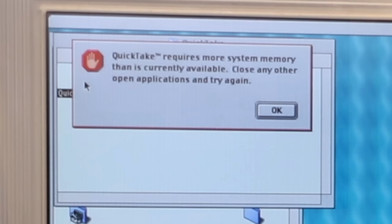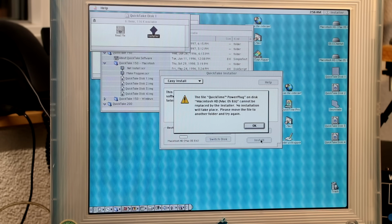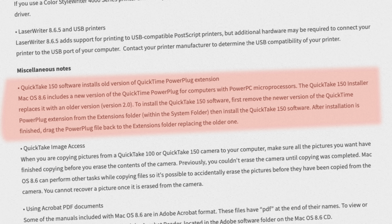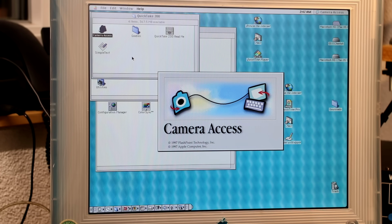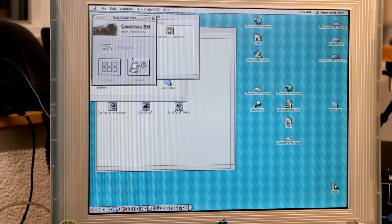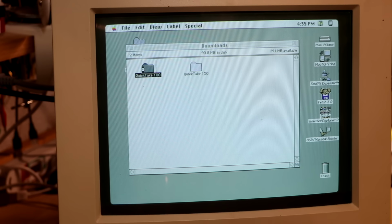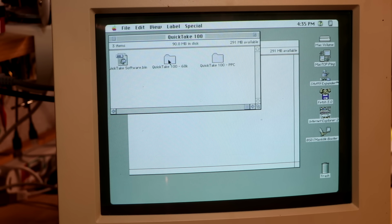Going for the QuickTake 150 software, this one yielded some setup impediments. The macOS release notes indicate a workaround, but even by following that procedure, I couldn't get the G3 to ultimately recognize my QuickTake camera. And even worse, using the QuickTake 200 software didn't yield any success either, as it's obviously not backwards compatible. So I went with this good old Performa 450.